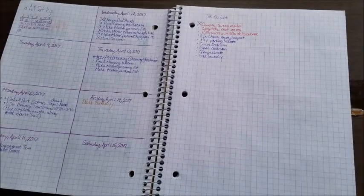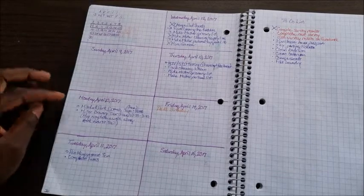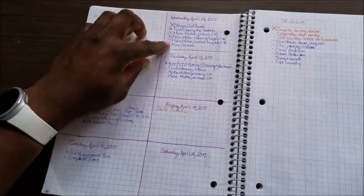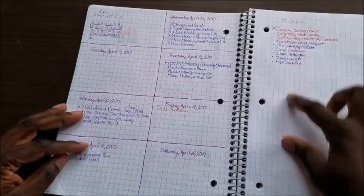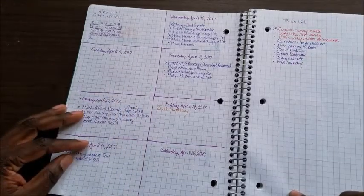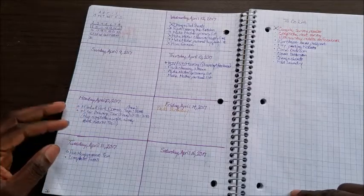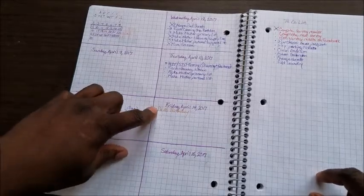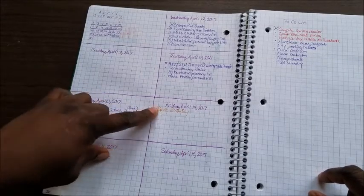So this was my spring break week. This is the different approach I was talking about. Here I listed some of the individual tasks in the different days. That kind of shortens this to-do list on this side. And then also what I tried starting to do is using a key. So like for birthdays, my dad's birthday was that week, so I used a different color for that.